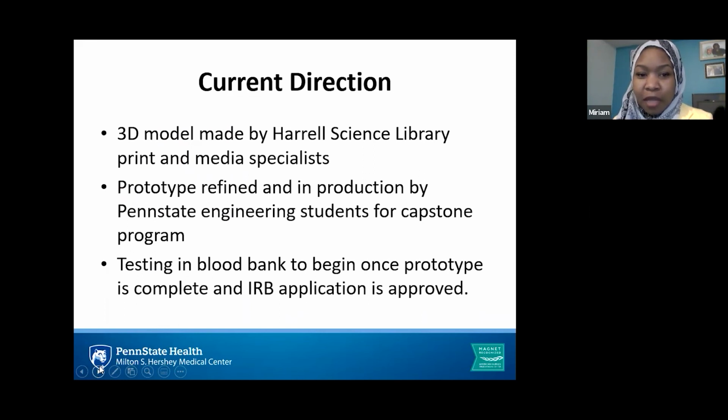Okay, so currently we have several 3D models that were completed by Harrow Science Library. There's a prototype that is scheduled to be completed by engineering students on April 21st for their capstone project. And at that point, we begin testing in the blood bank. The IRB application is still going through the approval process, and we anticipate a determination that says it's not for human subjects. If testing goes well, as scheduled by July of this year, we should know whether or not the cooler does indeed reduce the chances of human error when blood products are stored in this manner.